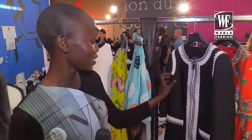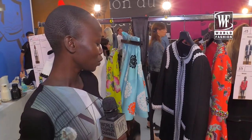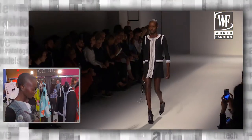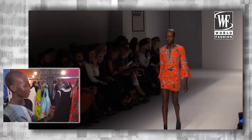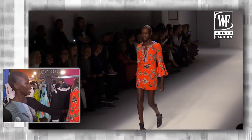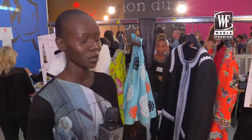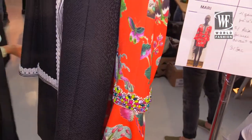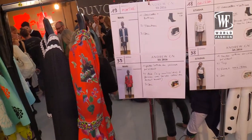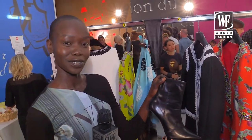My first look here is a very chic black and white coat that I'm wearing with boots, nothing on the inside. And then my second look is actually my favorite color, orange. And I love this dress. It's very well fitted to my body, and I could totally see myself wearing this out to a party or something. Beautiful black boots, Andrew GN, and they're comfortable too, so it's lovely.